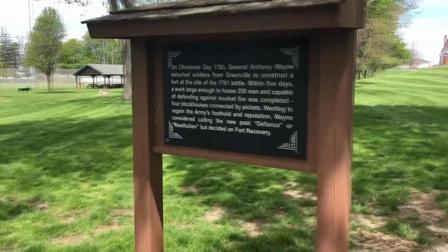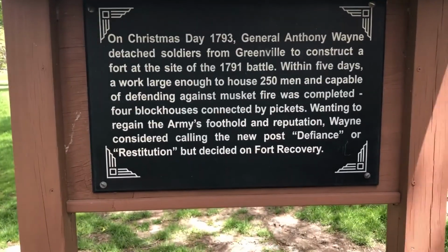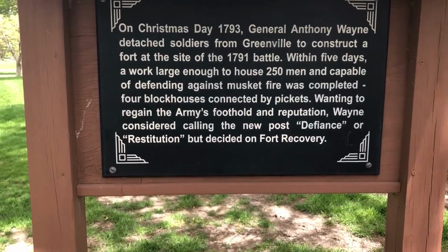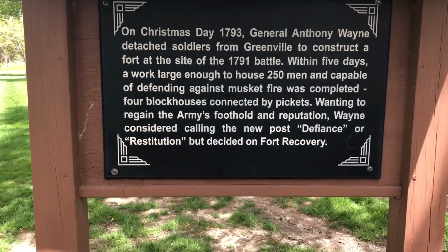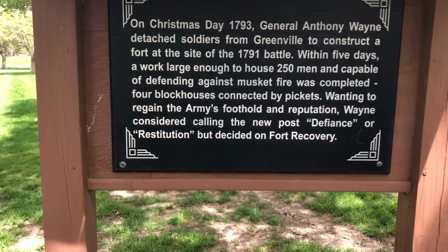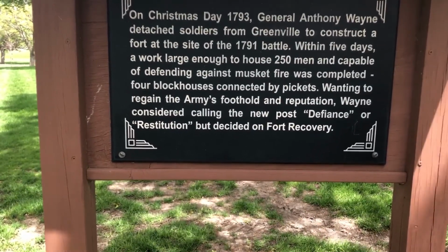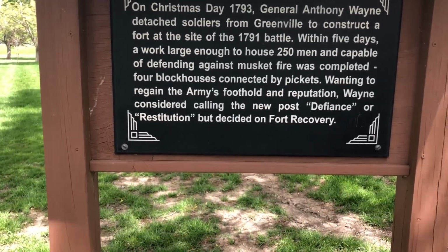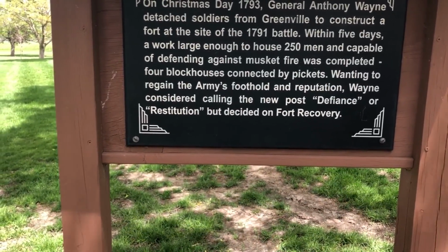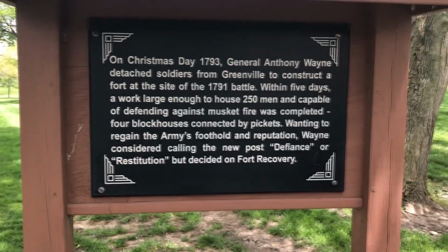On Christmas Day, 1793, General Anthony Wayne detached soldiers from Greenville to construct a fort at the site of the 1791 battle. Within 5 days, a work large enough to house 250 men and capable of defending against musket fire was completed: 4 blockhouses connected by pickets. Wanting to regain the Army's foothold and reputation, Wayne considered calling the new post Defiance or Restitution, but decided on Fort Recovery.